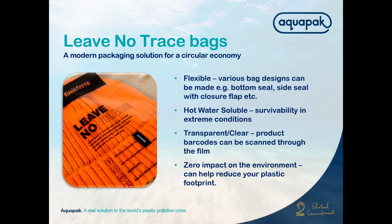As your products are made in various locations around the world, whether it's in Vietnam or in northern China or in the Eastern European areas, when you ship them, you put them in a box, you ship them, they will survive in these extreme conditions. So we promote our hot water soluble product there, and the track record to date has been that there haven't been any issues with regards to transportation and getting the products to you and to your customers in the high quality condition that you would expect them to be in.